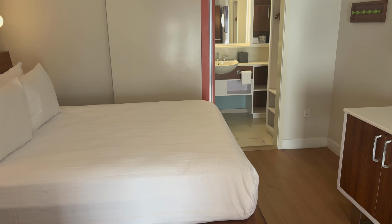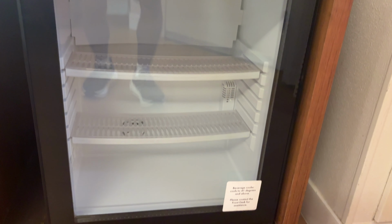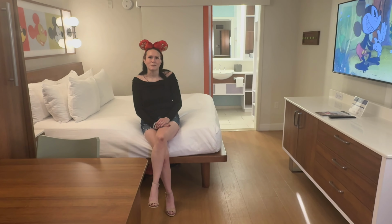You have plenty of space to sleep. You've got a beverage cooler. You've got places to store your clothing and other essentials. We've got storage under the bed if you need somewhere to tuck your suitcases. So that's a wrap. Let's go take a look at the rest of the resort.